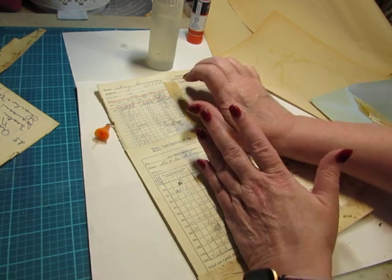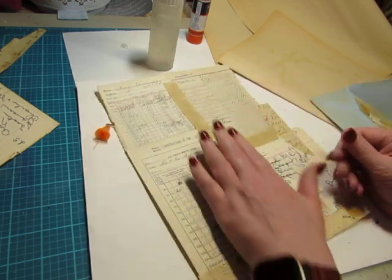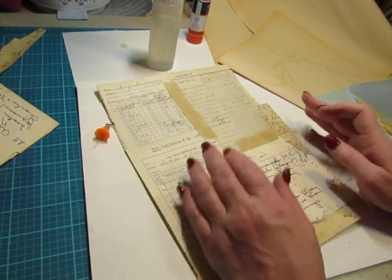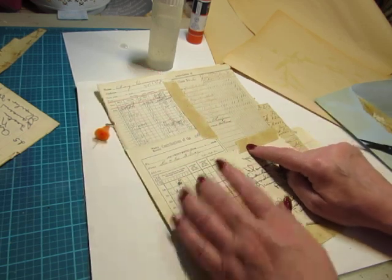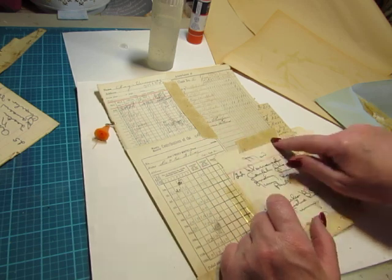I will go over this with my sewing machine too, after I cut it into pieces probably. So this tape is not sticky, and the glue that I used will dry, so I will be able to sew that down.